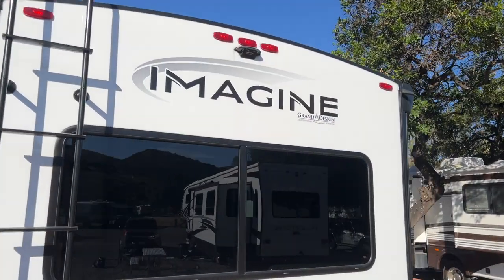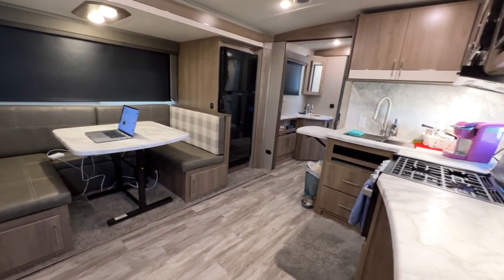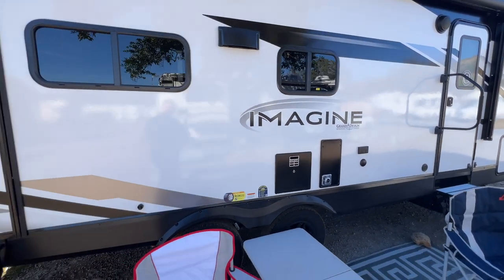And we put a lot of thought into it. We researched for 6 months. We did a ton of research. We decided on a Grand Design for a couple of reasons. One, because of the reputation of Grand Design. Anybody that's ever owned a travel trailer knows that when you buy a travel trailer, you're going to have issues with it. And Grand Design, from all the online reviews that we read, seemed to be a company that pretty much stood behind their products. So that's one of the main reasons we went with it.